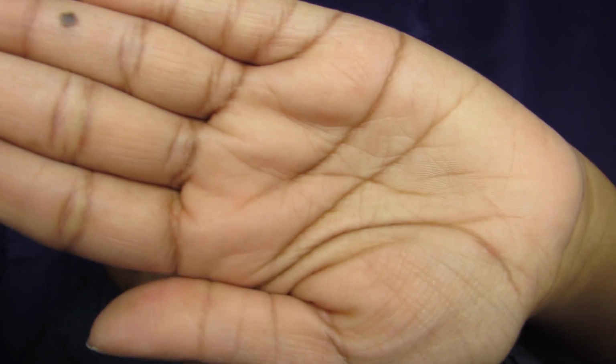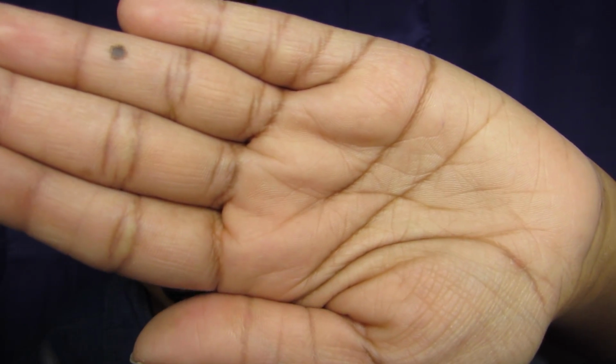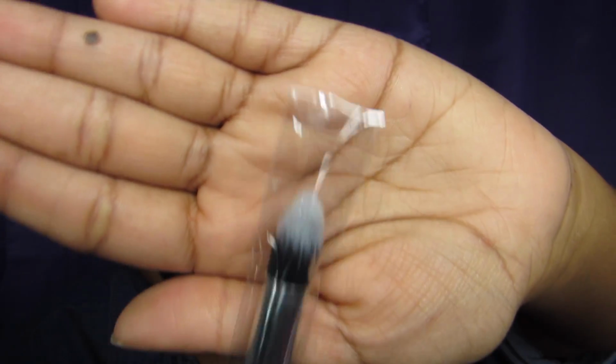And I'm just gonna kind of keep my hand up for a while so that the color doesn't stop, so I can show this stuff to you guys really well.